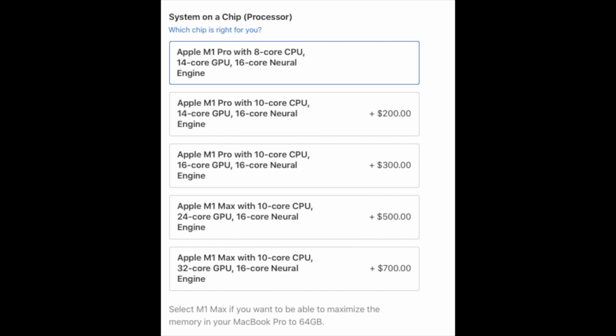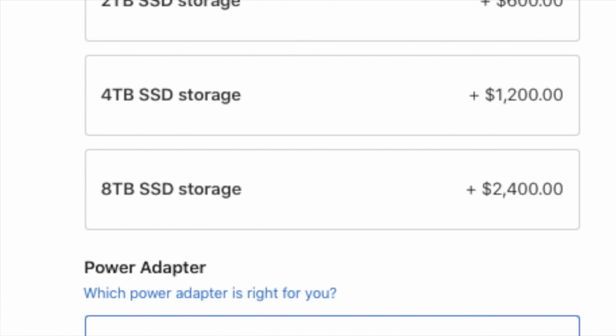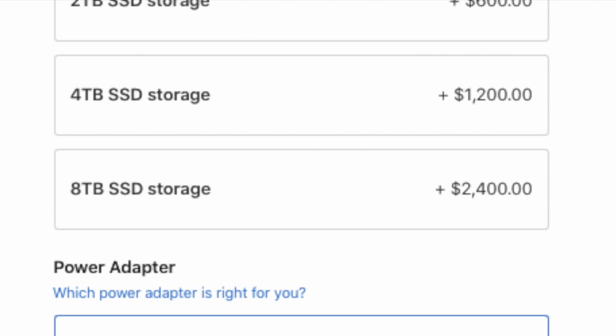Some of the power that we'll be talking about today, though, can be had with different configurations that you can choose for this MacBook. You can choose between the 10-core M1 Pro processor or 10-core M1 Max processor, 14, 16, 24, and 32 core GPUs. You can go from 16 gigabytes of unified memory all the way up to 64 gigabytes of memory, and from that demure 512 gigabyte solid state drive all the way up to the wild 8 terabyte monster option.